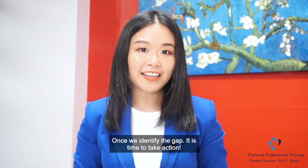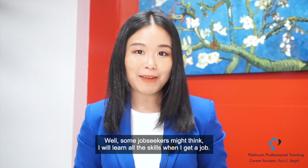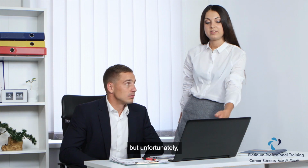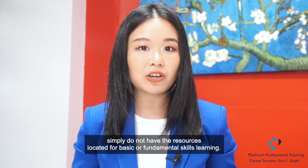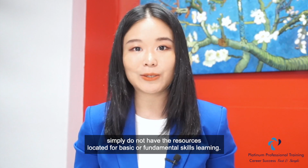Once we identify the gap, it is time to take action. So step 1. How do I learn solid technical skills? Well, some job seekers might think, I will learn all the skills when I get a job. But unfortunately, almost all employers would require candidates to perform straight away since day one. Most of the companies simply do not have the resources allocated for basic or fundamental skills learning.